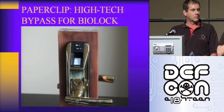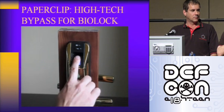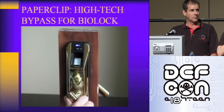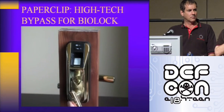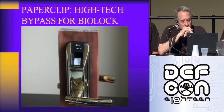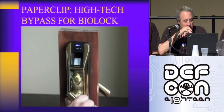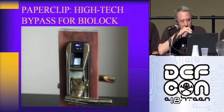Let's go ahead and demonstrate how this lock works in normal mode, and then we'll demonstrate the insecurity engineering of this lock. The lock is woken up. The reader illuminates. Blue light comes on, indicating an authorized fingerprint. And the lever handle can be turned to withdraw the bolt, and then the system resets as you heard, and now the lock is in its lock state. The bypass cylinder works in the same way if for some reason the fingerprint reader doesn't work.